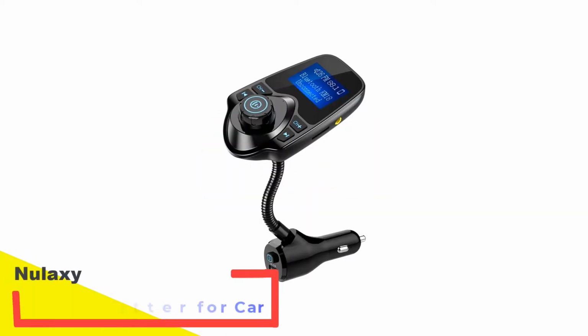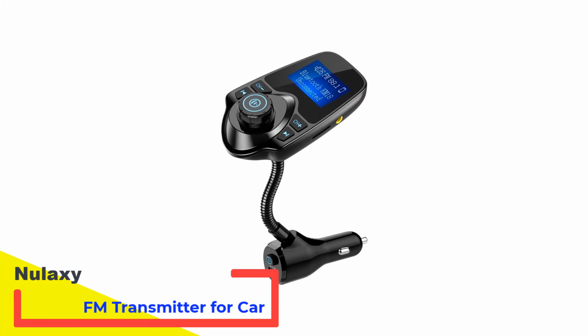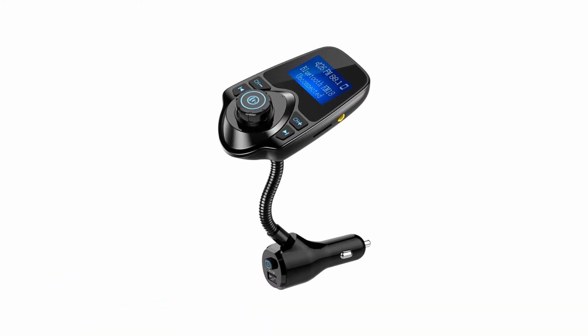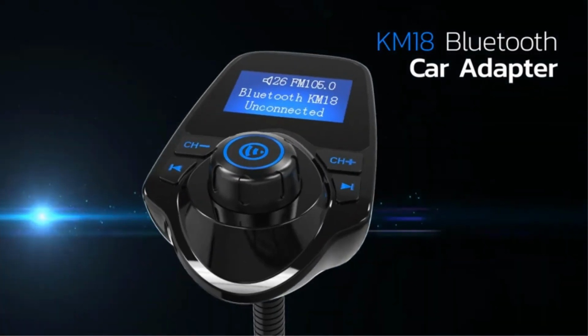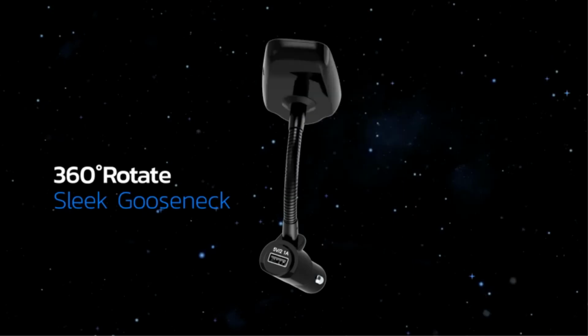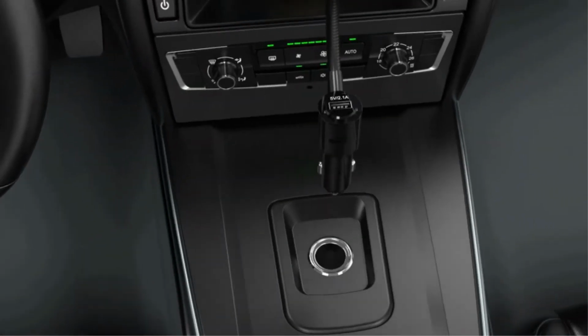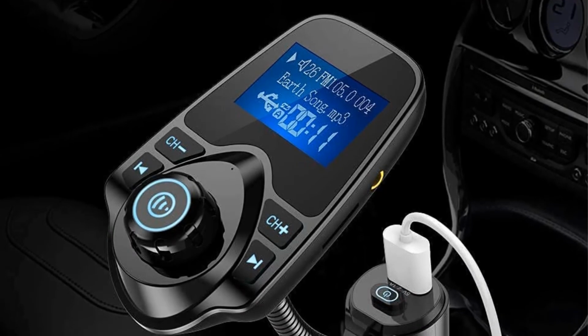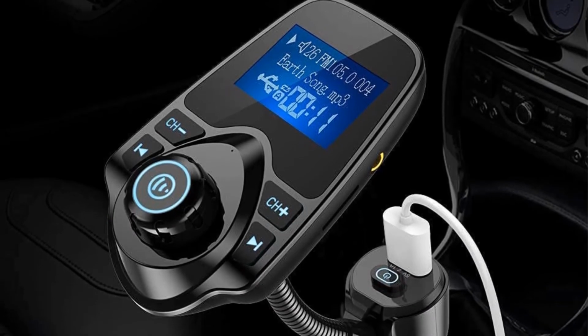Number 4. Nulaxy Bluetooth FM transmitter for car, upgraded. The updated Nulaxy KM19 is an inexpensive, hands-free, Bluetooth car audio adapter receiver. This KM19 version has more play mode features and a voltmeter for your driving safety. You can play your music through the TF card, USB disc, Bluetooth, or AUX cable.